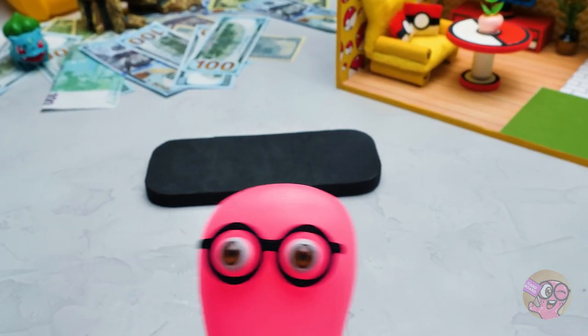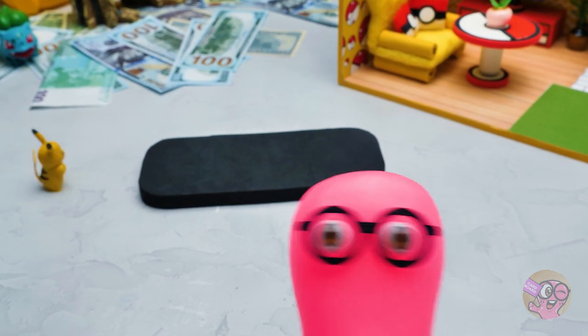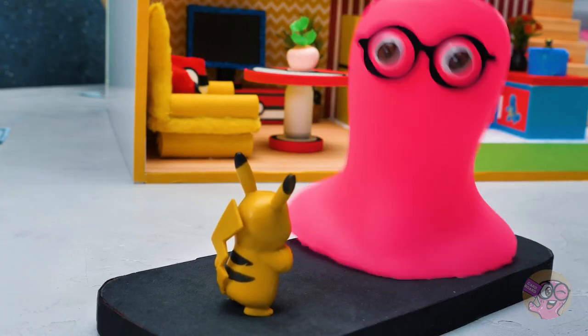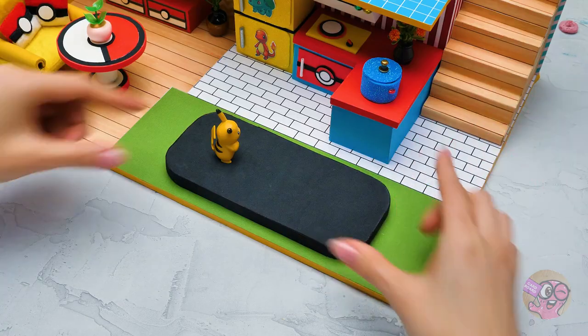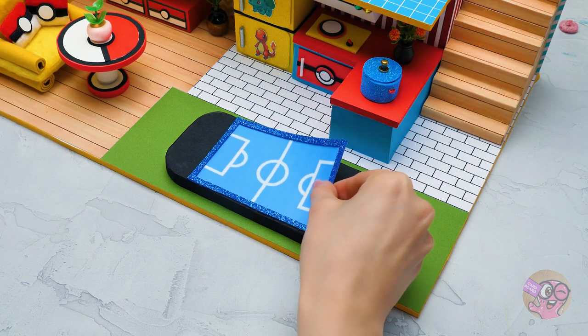It's a new game! Catch Pikachu without a Pokeball! Hey! Gotcha! Take off! Whoa! Sue, cut it out! I almost cut it! I have a better idea!